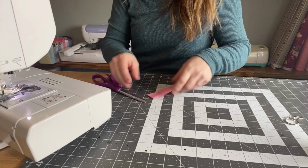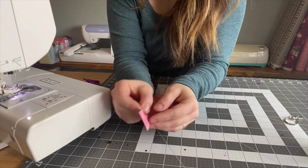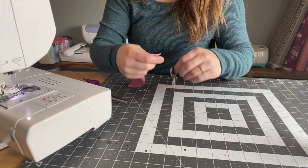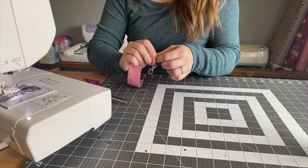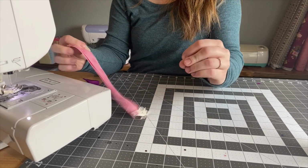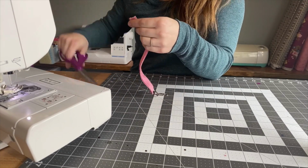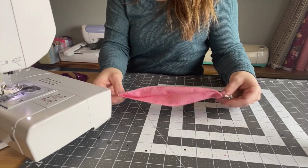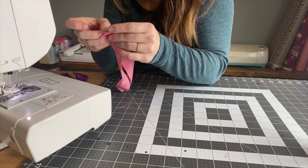So I'm just cutting off the excess thread right here, and then I'm going to slide my clip piece into that little notch that I just made, so you can see right there. So now I'm just going to take it and slide it through. And now the key ring is securely on there and I'm going to sew the end pieces together and then the lanyard is all done.